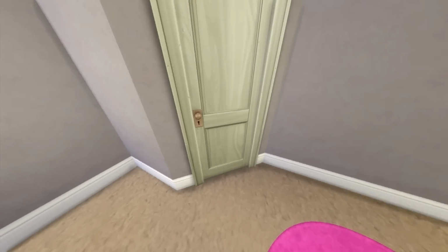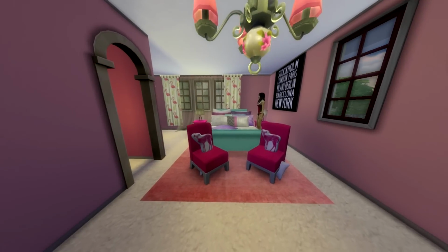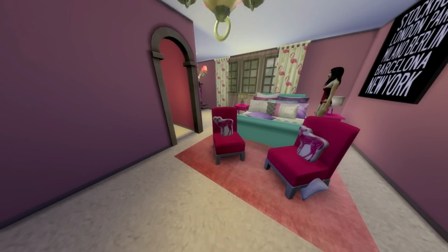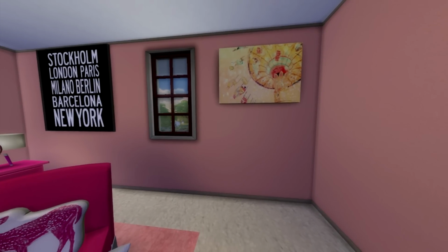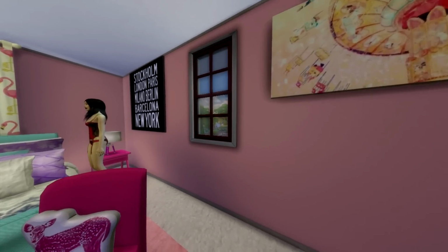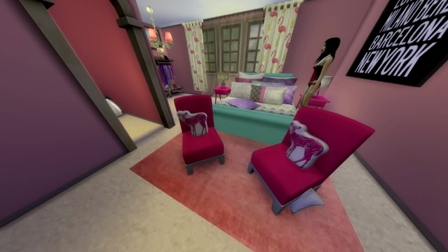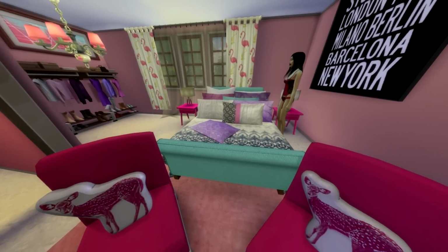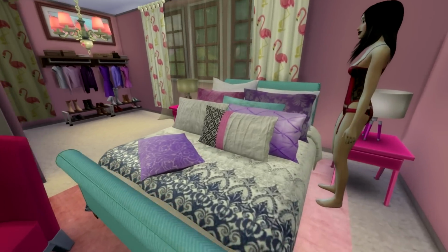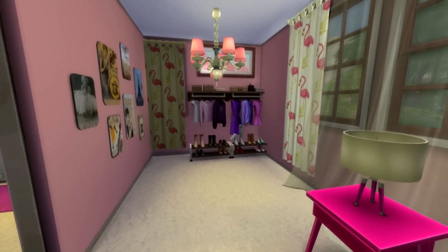So going out of her bedroom, the last room in the house is Ramona's room. And her room, I'm not sure which room in the house is my favorite, actually. So there's still some of those common paintings that you guys have seen around. We have a little seating area right here. There's a pillow under that chair that I need to delete. There's a seating area at the foot of her bed. And then we have her bed. She has her dual end tables. She has a little area where she keeps clothes and shoes.